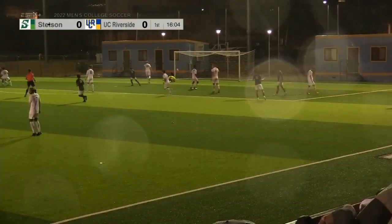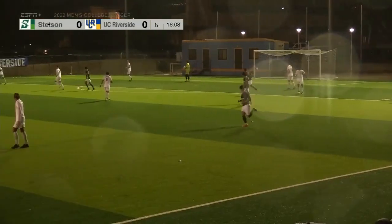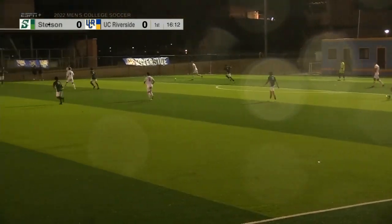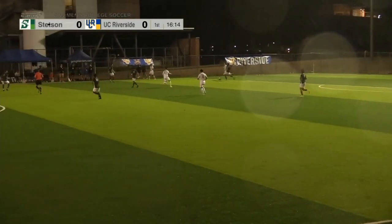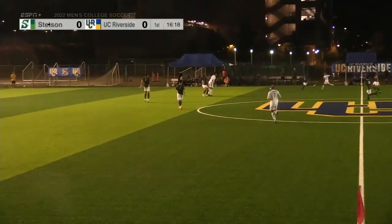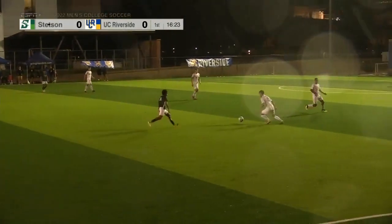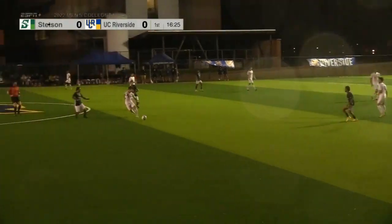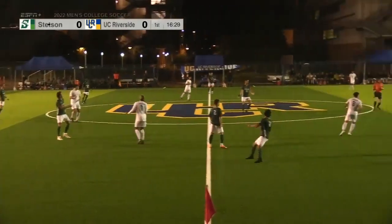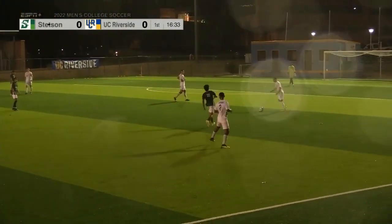Here's a shot on goal and a great save by Carlos Gonzalez. The first real test for the goalkeeper here tonight. And Gonzalez is up to the challenge. That ball had a nice arc to it and was going to get into that back post if it wasn't for Carlos Gonzalez outstretched. So Stetson with a real good chance there.